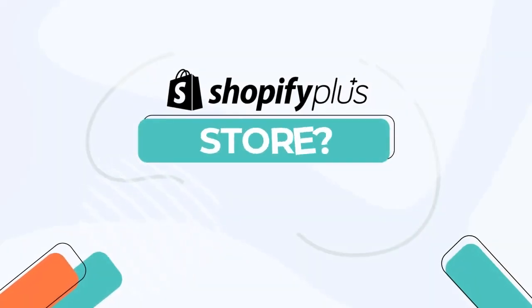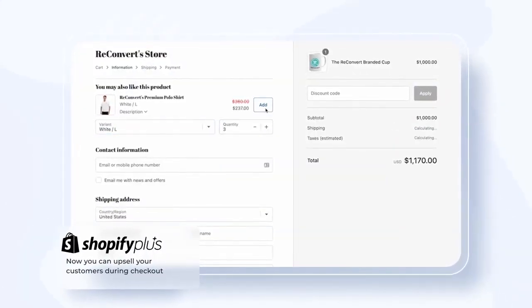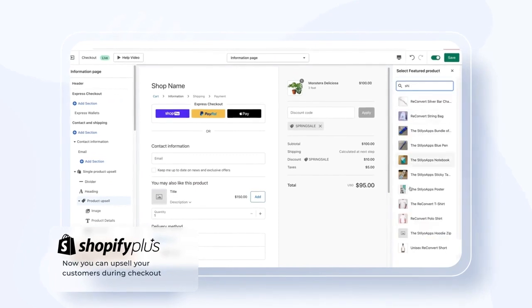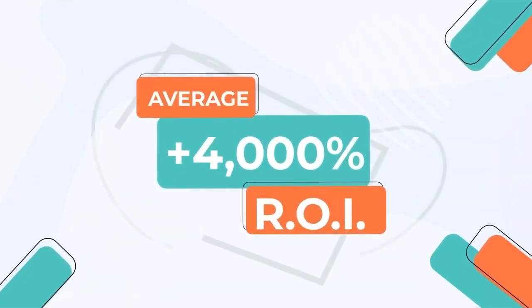Are you on Shopify Plus? Great! With ReConvert, you can upsell customers during checkout using our advanced visual checkout editor with an average ROI of over 4,000%.